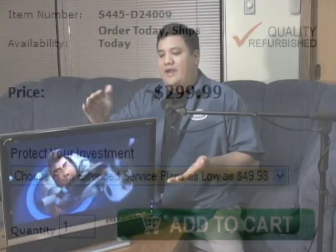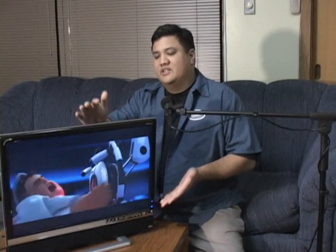That monitor has about half of the contrast ratio. It's much more dim. It doesn't have the brightness of this backlight. And it's slower. It's about 3 milliseconds versus the 2 milliseconds. But what you get with that is many more inputs. You get a component input. You get a composite input.